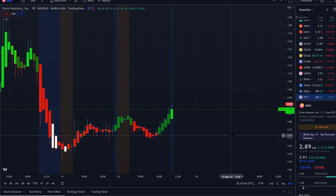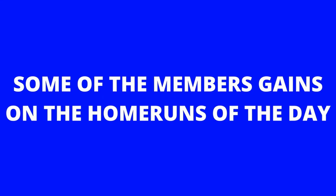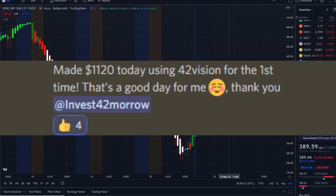So Bbig stock here trying to push back up based off 42 Vision. We have some key levels to talk about, but before we do, I want to share with you guys the home run opportunity I mentioned this morning over at the Discord. So the home run opportunity I mentioned this morning turned out to be spectacular and beyond expectations.